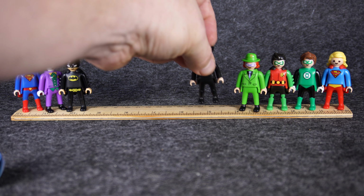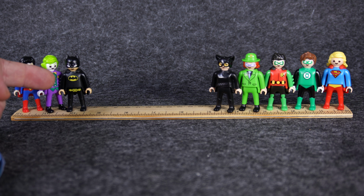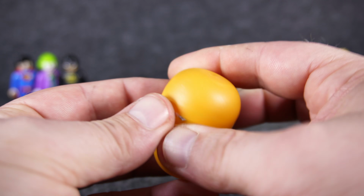And I'm gonna put Catwoman here just to break up the black so I don't stick her right next to Batman. Okay, pop the top.